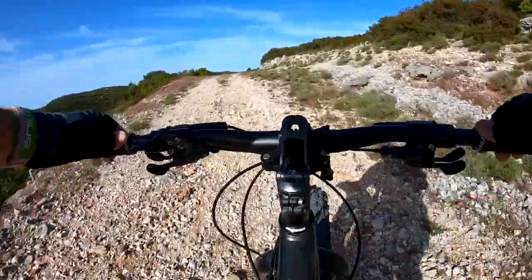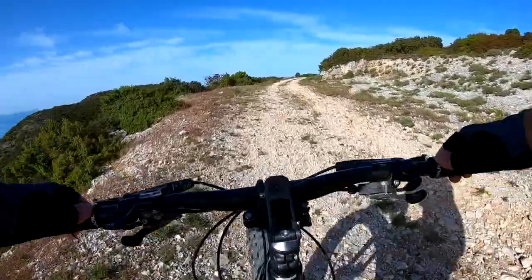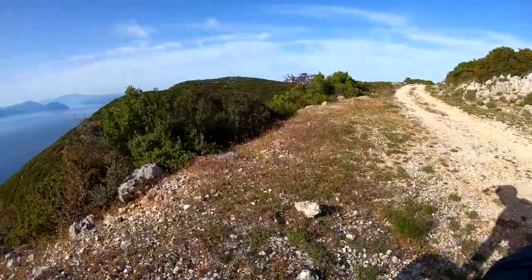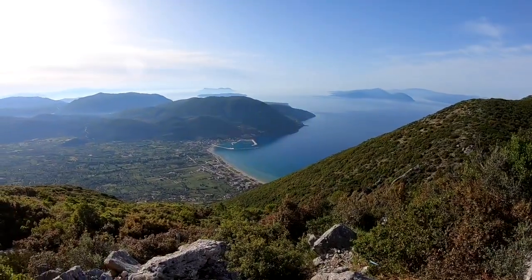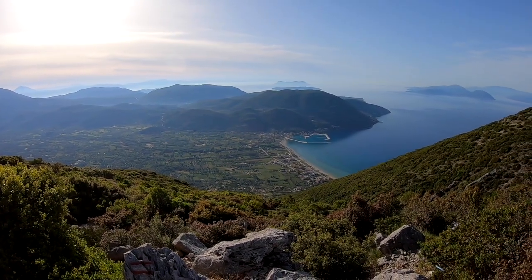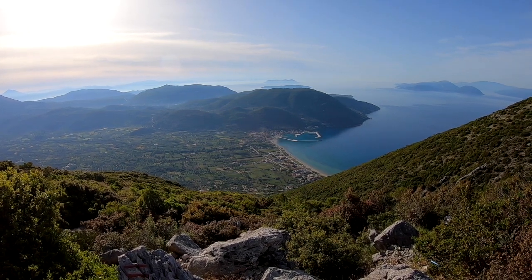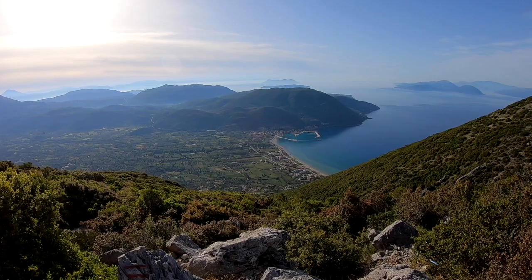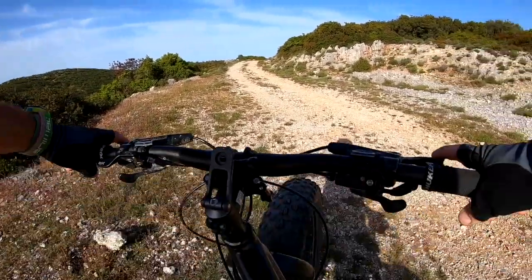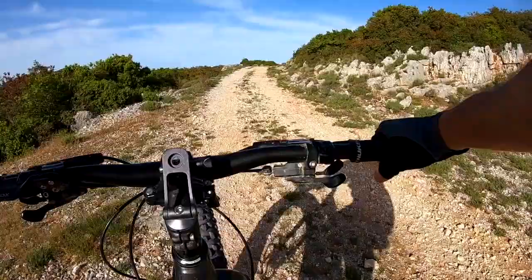Ooh, yeah. Yeah, this is the spot, I think. All right. So there we are. There is the view looking down to Vassiliki and the valley. Wow. Right, no time to hang about. Back on the bike, please. And we continue.